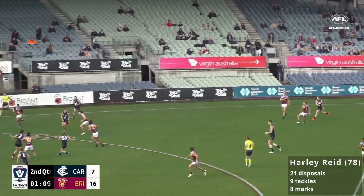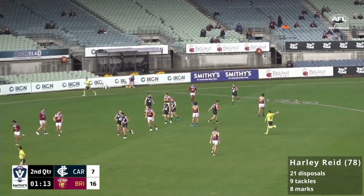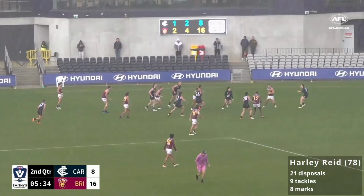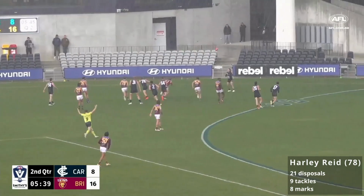Sells a little bit of candy. Ball comes inside 50. Dow under it. Dow just working his man under it. Got to the drop zone better, and he takes a mark. That was incredible. So, you know, the taps forward, those sorts of things need to come into Carlton's game.